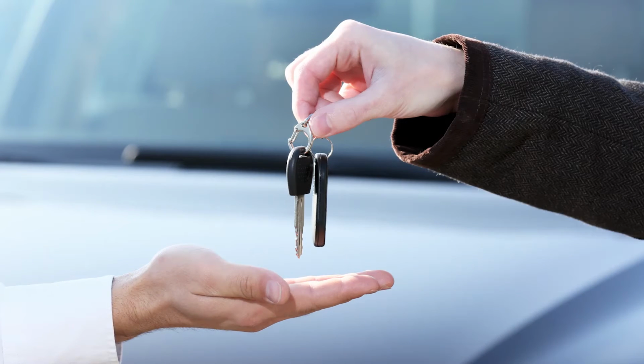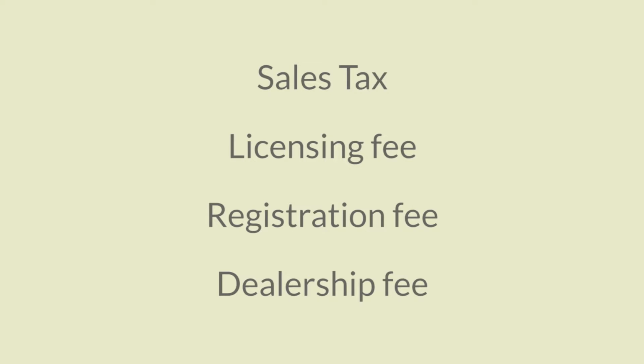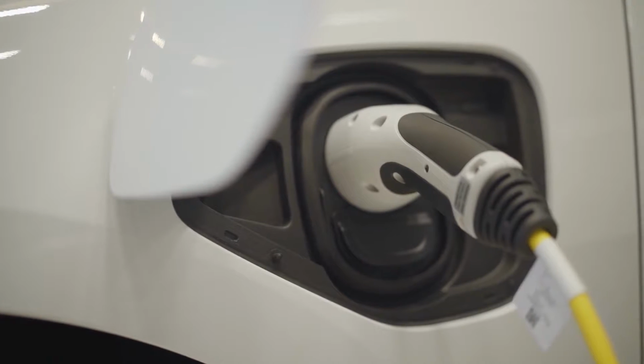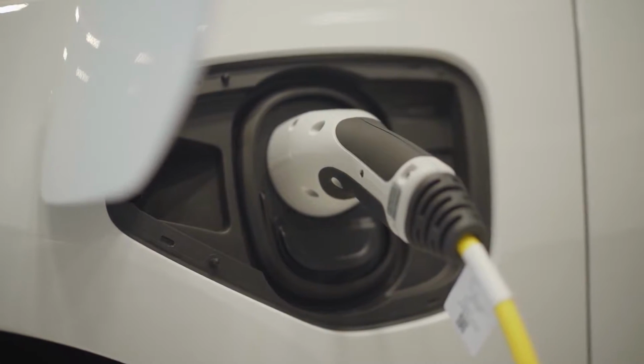After purchasing a vehicle, but before being able to drive it, you'll have various costs. This includes not just sales tax, but licensing, registration, and dealership fees. These vary so much by state and by circumstance that it's hard to say anything concrete here, so make sure to do your research. Also, it's worth noting that while we're not going to look much at electric vehicles in this video, there are actually some serious tax rebates and exemptions depending on where you live.